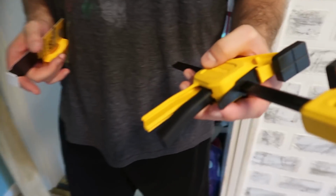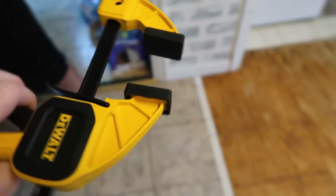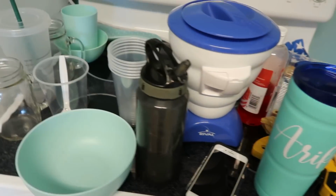So I said I was going to show you what we got at Home Depot. I forgot, but we got these two DeWalt grips. Marion says he's going to use these to hold the cabinets together whenever we put two next to each other. So this is nice. This is my countertop at the moment.